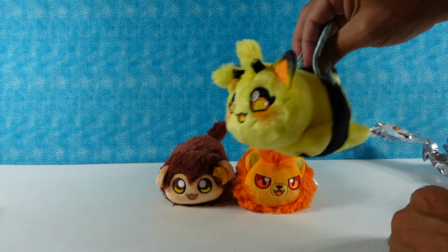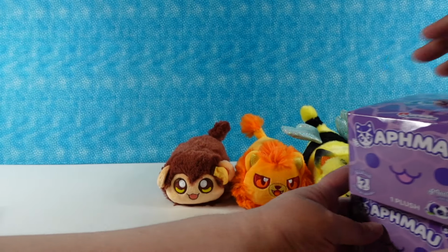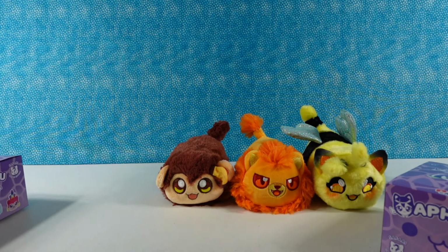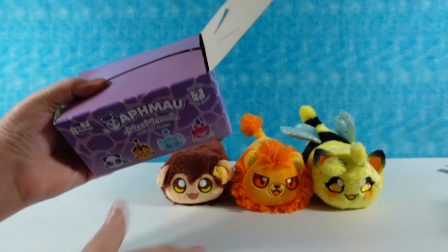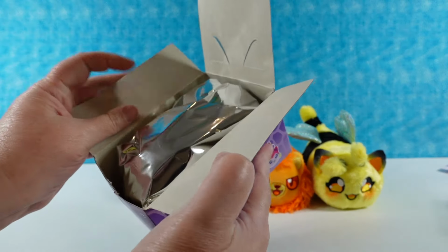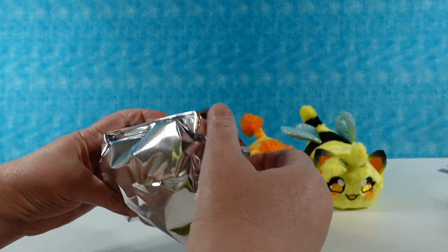The bee. That's cute. Now, you could have a bee on a Safari. Oh, absolutely, because bees can be everywhere. A panda, I'm not so sure. But we're going to go with it. It's Aphmau land. Anything goes in Aphmau land, apparently.